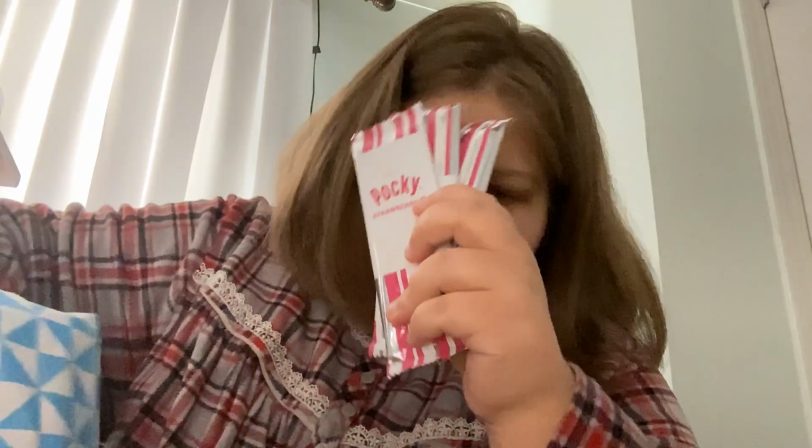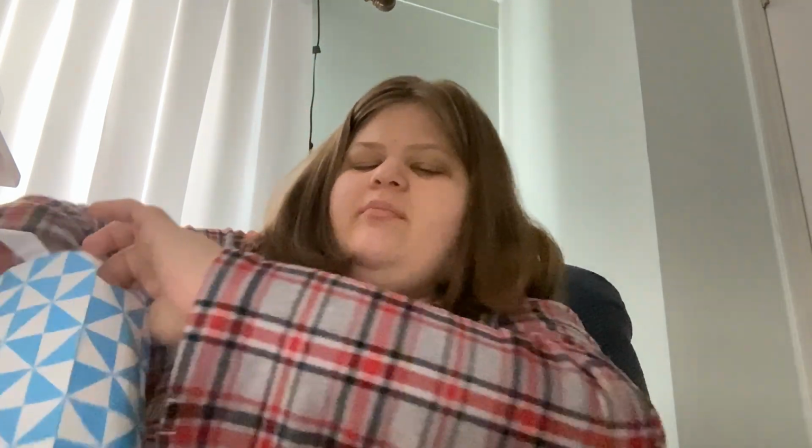I got another fidget spinner, which I'm not gonna open on camera. Another blender brush, self-explanatory. I'm gonna try this on TikTok as well. Let's see here. And then I got these. This is Pocky. I've never tried Pocky, but I'm gonna try them today.